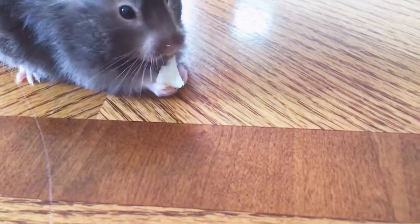So today we're going to see if she likes apples. We're just going to start off pretty basic and give her a small piece of an apple about this big. Okay? See if she likes it. And we're going to put it here. She picks it up. See if she eats it. Oh, look, she's taking bites.